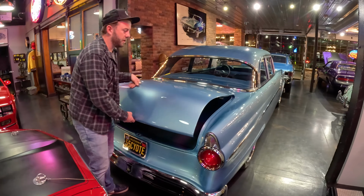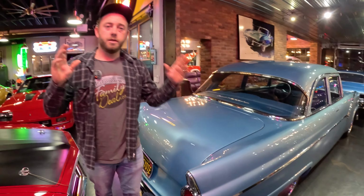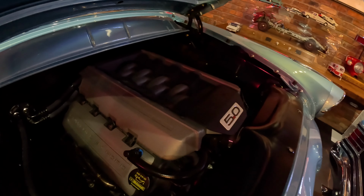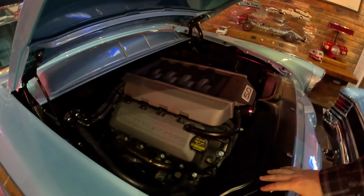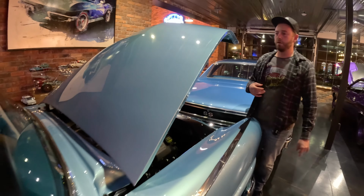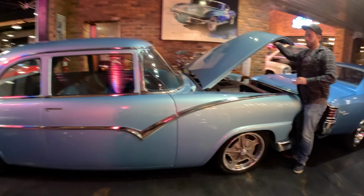A full listing will be coming soon on this car. Underneath it is a showpiece. Totally shaved engine bay. Lots of nice custom fabricated panels. The dual snorkel inlet on here is badass. And it's AC, power steer, power brake, full chassis, over-the-top paint job, over-the-top interior, 500 horse Coyote.